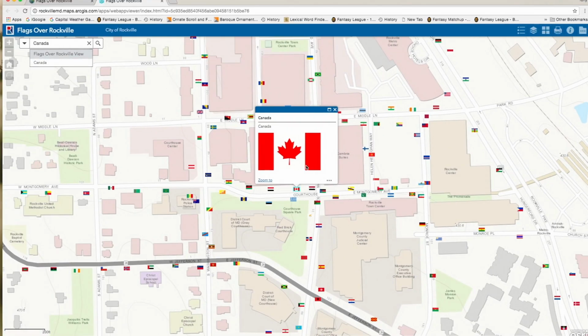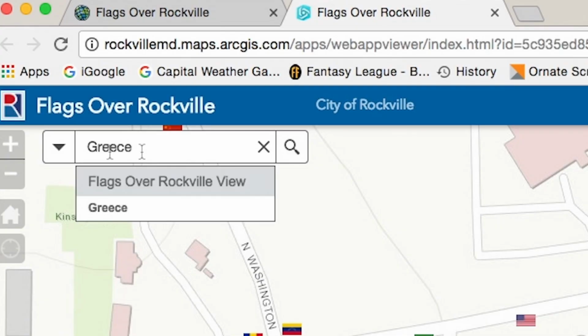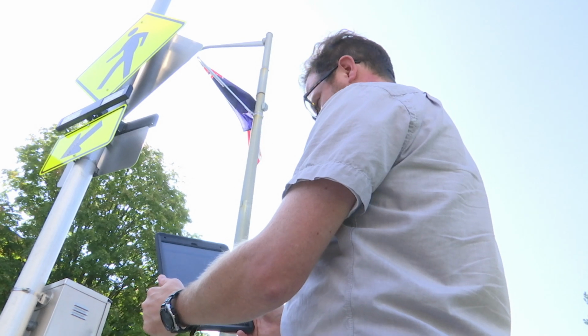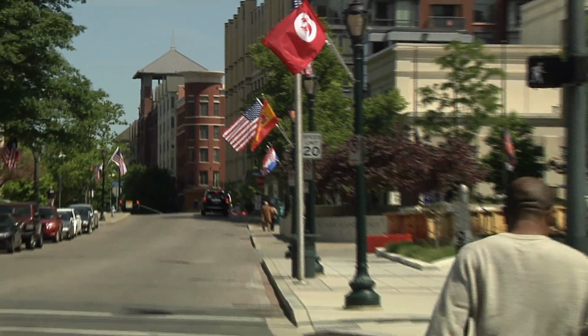There, you will find the location of each nation's flag. You can also type in the country name in the search bar at the top of the screen. And even better, you can take it on the go because this map is mobile friendly. So explore Rockville and find your national flag.